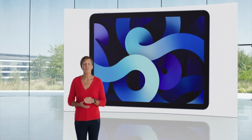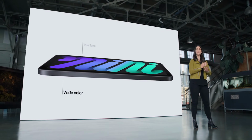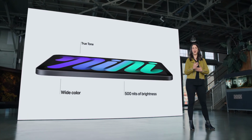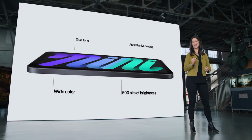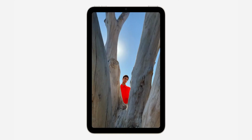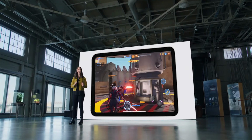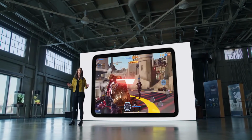Now, the Mini didn't get the slightly higher resolution that the Air got with its update, but it still has a higher density, and with P3 cinematic color gamut and 500 nits, while you won't get the inky blacks or ultra bright whites of HDR, for everything from comic books to games to photos to video streams, it should all still look really, really good, mainly due to Apple's just exemplary color calibration and management. Because, go figure, pixel quality is as important as pixel quantity.